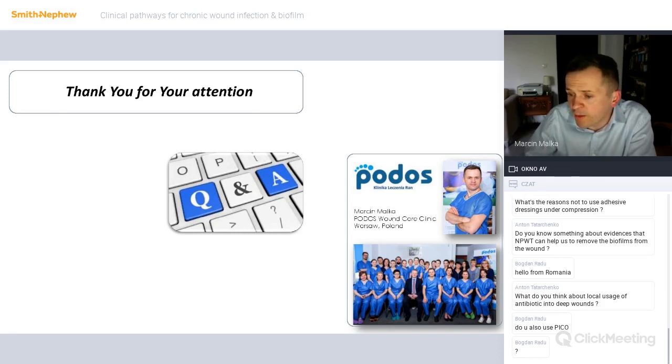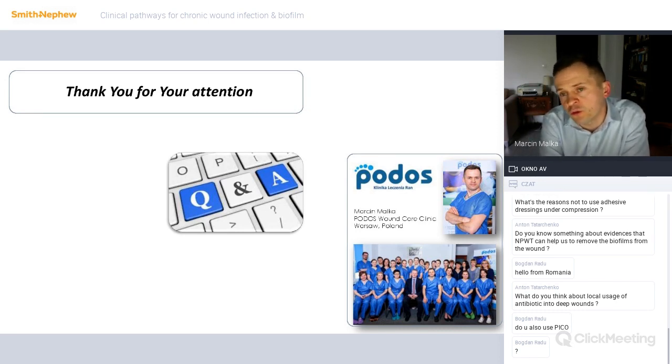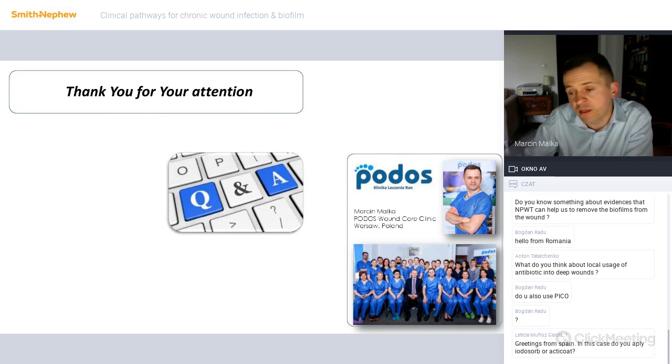What time do you keep iodosorb application on, and what is the time of such therapy? We change the dressing every 2 or 3 days when using iodosorb. Almost often it's 3 days, but it depends on the exudate. But how long do I use iodosorb? Sometimes it's only one time. For example, a venous leg ulcer with a small sign of infection, and after one use, there is granulation tissue. Sometimes with very complicated diabetic foot syndrome, a very big problem, I use it during a lot of visits.